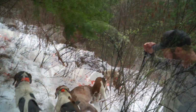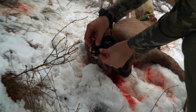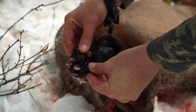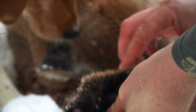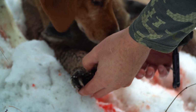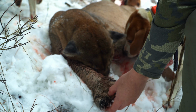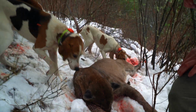Damn. Good. God, he's missing three of his four. Got caught in a trap or something. Yeah, they healed up nice though. Jeez. Unless he was born that way, but I doubt it. Good dogs.